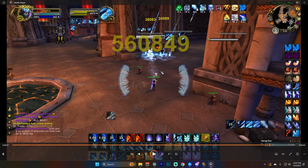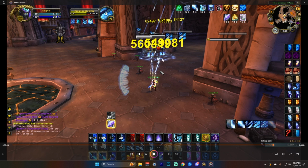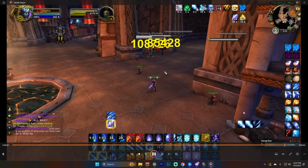So it's a huge Glacial Spike with a huge Frostbomb ticking as well, and then I just continue to throw in my Lance procs. And that is probably one of the best rotations you could get on a Frost Mage.